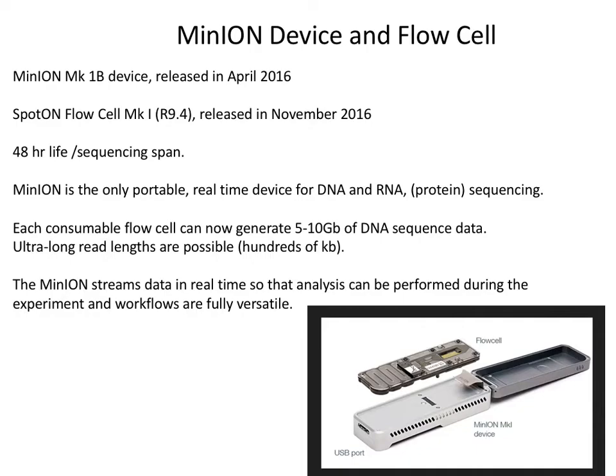We know now that people are able to generate 5 to 6 gigabytes of data. If you listen to what Anu said yesterday about the different machine sizes, Mark had said that for the MiSeq you're probably looking at about 15 gigabytes. So it's getting close to a MiSeq range in terms of data.